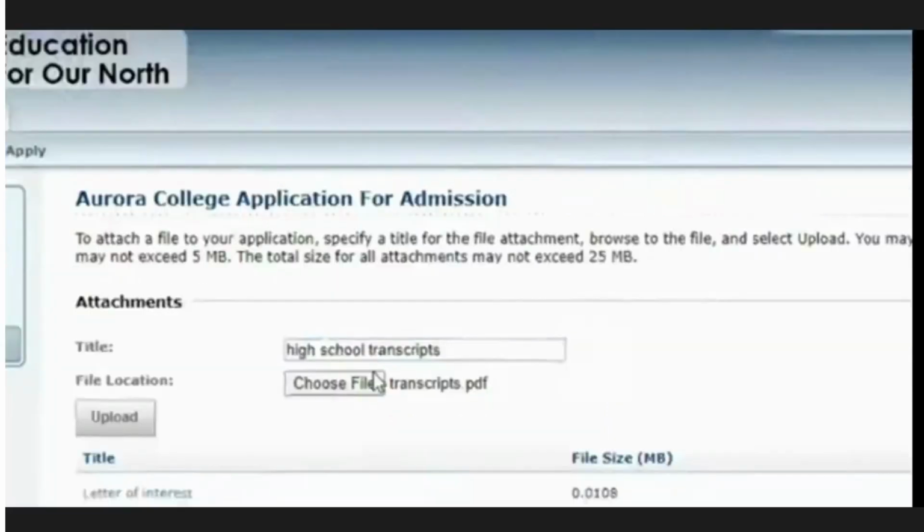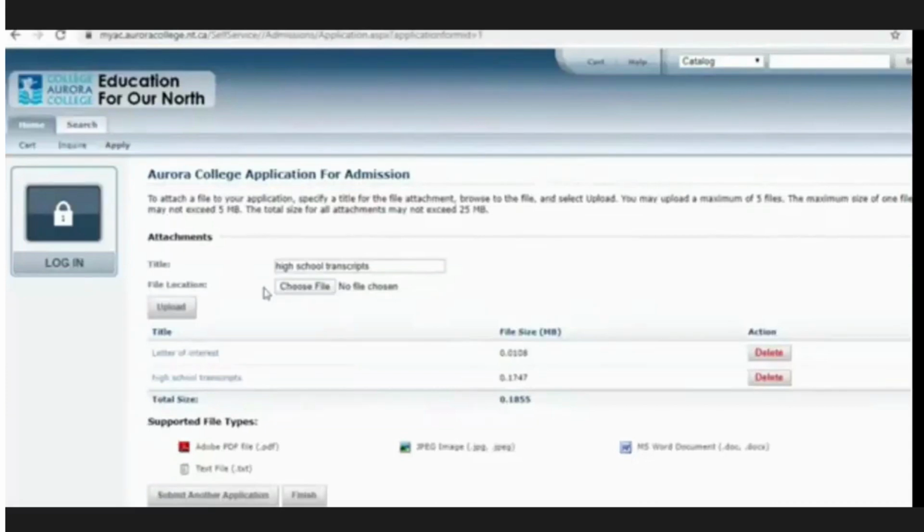Then you type in your high school transcript in the box, click on choose file, and then you click on upload, and your high school transcript will be automatically uploaded, just like the way you did for letter of interest. And so when you're done for the two, all right, this is what you're going to be having. Down below, you see submit another application, you see finish. So you just have to click on finish, and that is the end of you uploading all your documents. It's going to automatically submit the first form and this second one that has all your documents.